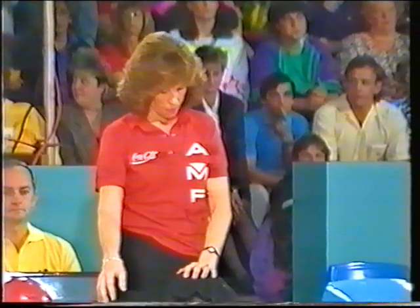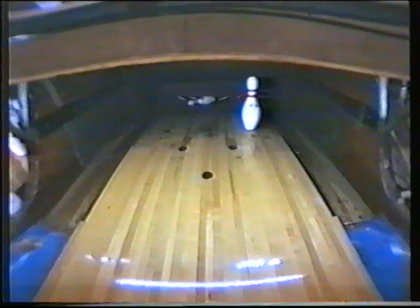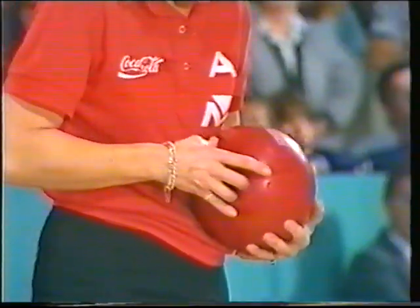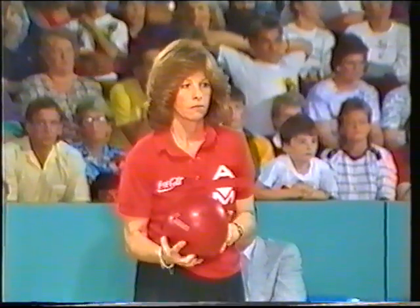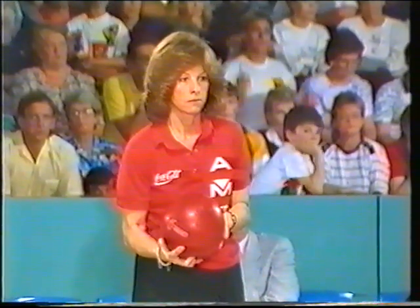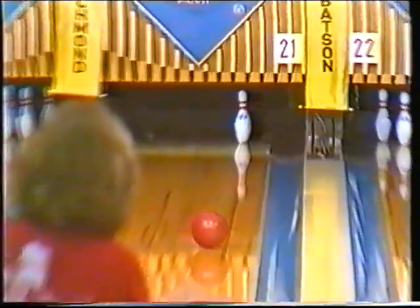And were Kara to win, I guess she'd be one of the youngest bowlers that we'd sent away to the World Cup. She would be the youngest ever to have represented Australia in the World Cup from my memory. Kourtesis needs to get rid of the 6-pin. Does.